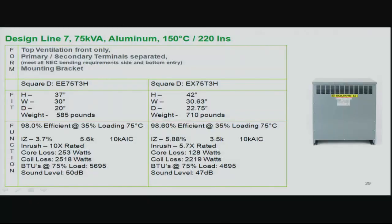If we look at the fit on the 75 kVA, the unit got taller. It also got heavier. The reason it got taller is I reduced my cross-sectional area of my core. When I reduced my cross-sectional area of my core, I did not change the current on the primary or the secondary, and I did not change the voltages. So I had to still get the same amount of conductors through a smaller space. So the only way to reduce my cross-sectional area and still handle the same amount of conductors is to increase the height. We're expecting all manufacturers that had a short unit like ours to have their height increase.